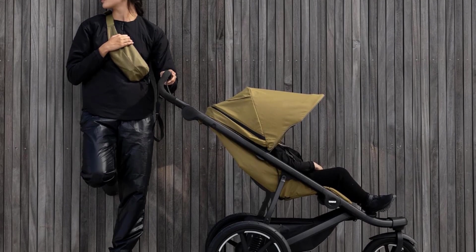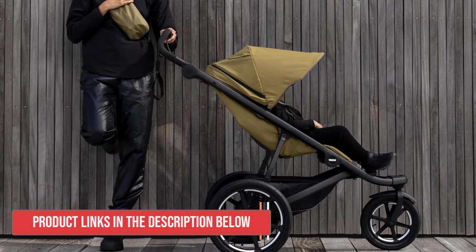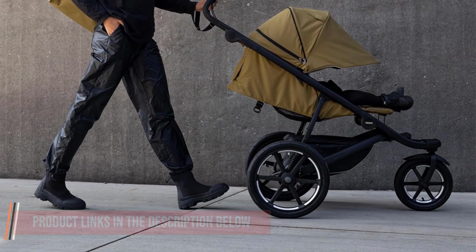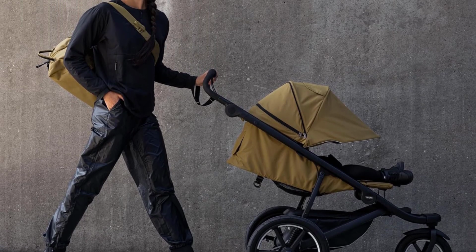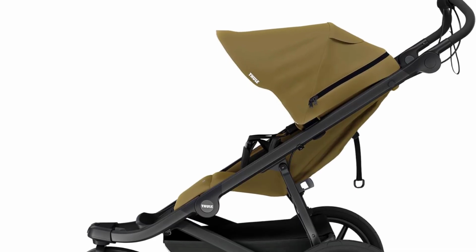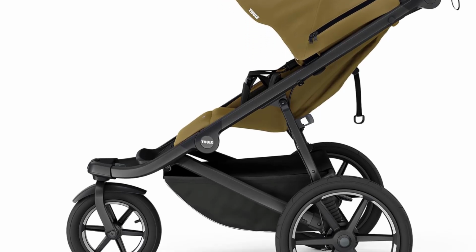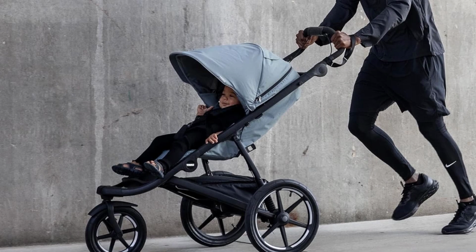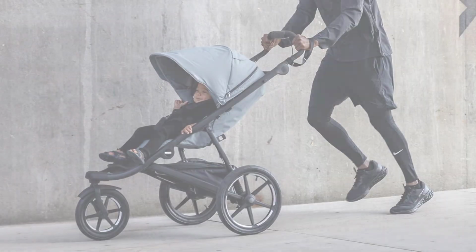Updated with more comfort features, the Glide 3 has a built-in leg rest. There's an upright, comfortable seat with an adjustable recline. And there's a full coverage canopy with ventilation, making for a comfortable ride anywhere and everywhere. Designed for active parents like us, the Thule Urban Glide 3 offers a combination of comfort, functionality, and performance on any surface. The swivel front wheel effortlessly maneuvered through crowded streets and amusement parks.